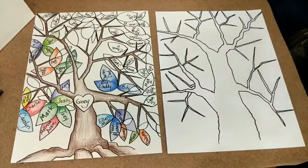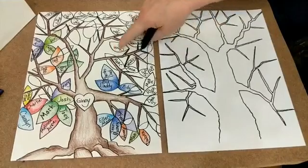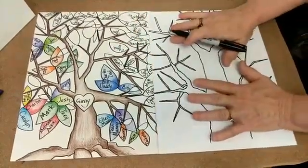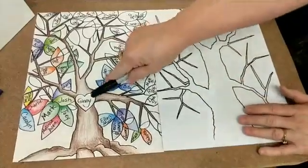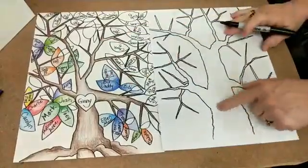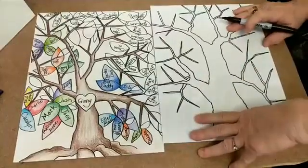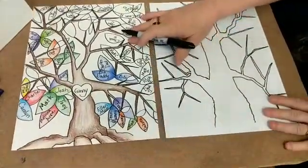All your leaves could be the same color. You could leave all your leaves white if you wanted. But let me show you how we're going to put some leaves on here. And did you notice what's in the middle of my tree here? Here's the really big fat part of my tree down here at the bottom. Oh, and we need to put some gnarly roots on. Don't you like that word, gnarly?